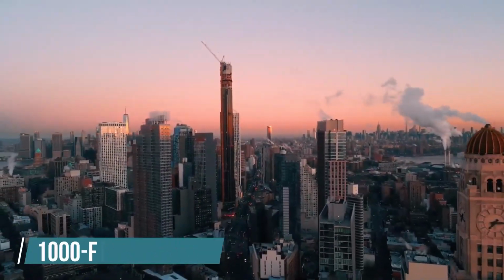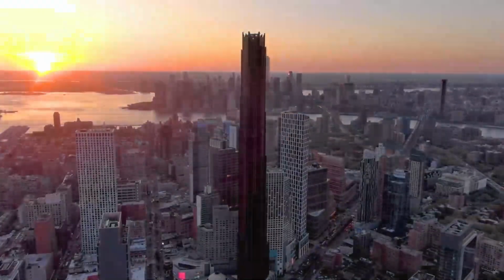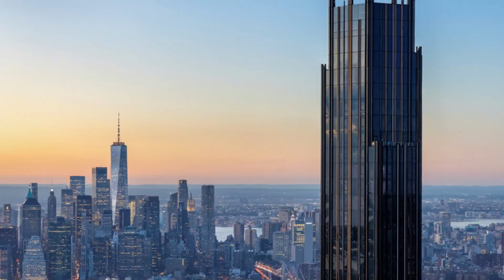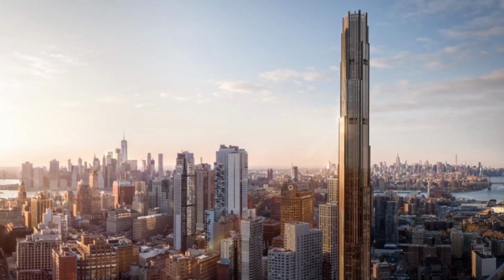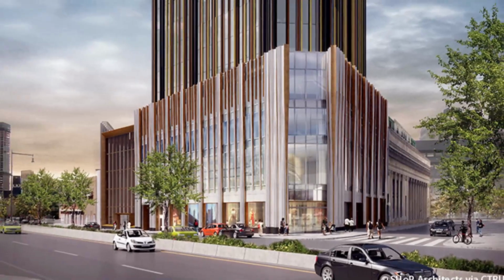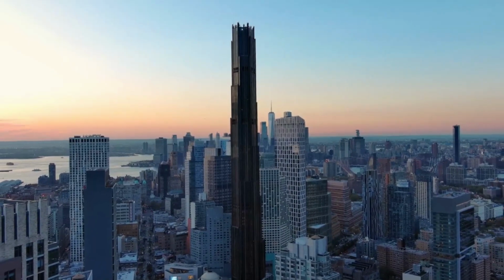From a distance, the 1,000-foot tall Brooklyn Tower may look like a bleak, dark structure with no personality. But as you come closer to this giant in downtown Brooklyn, that's where the drama unfolds. The sleek facade features blackened stainless steel as well as copper and bronze furnishings, all adding to a new kind of Gotham Gothic. The white marble used at the base level of the building is a perfect nod to the historic dime savings bank that's integrated with this structure, while the rest of the building gets darker and darker as you go up.